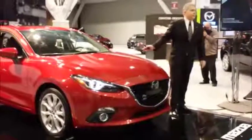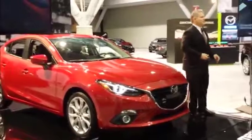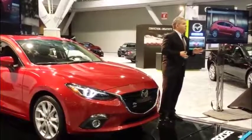For questions or actually demonstrations. Actually, we've already started the demonstrations in the car before the press conference, so it sounds like a lot of people are interested.